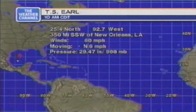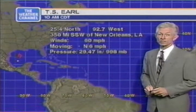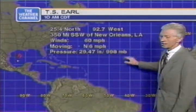These coordinates as of 10 a.m. Central Daylight Time. We'll soon have updated information thanks to the Air Force reservists who are even now checking out Earl in the Gulf of Mexico. At 10 a.m. Central Daylight Time, the center of circulation was estimated to be about 25.4 north, longitude 92.7 west, or about 350 miles south-southwest of New Orleans. Maximum sustained winds around 60 miles per hour. Earl moving to the north at around 6 miles per hour, and central pressure about 998 millibars.